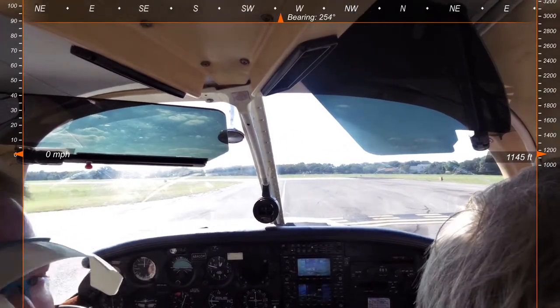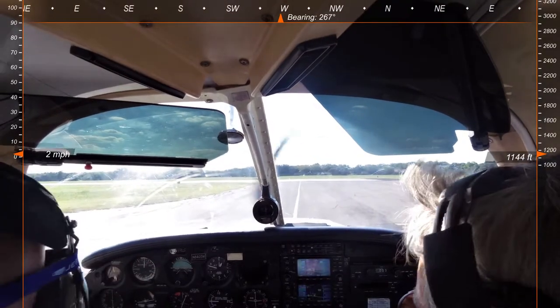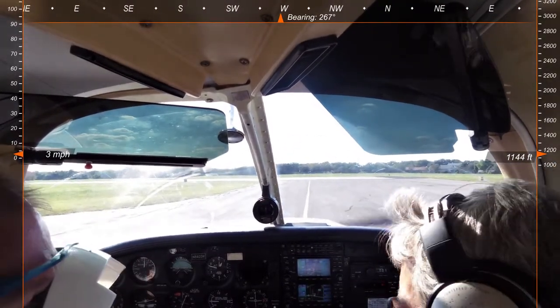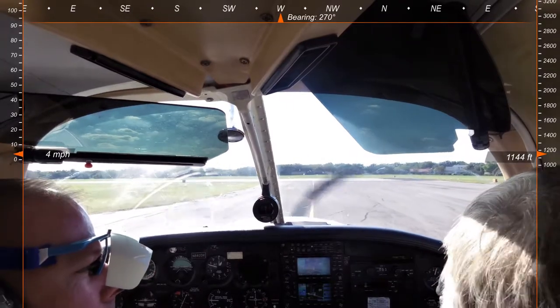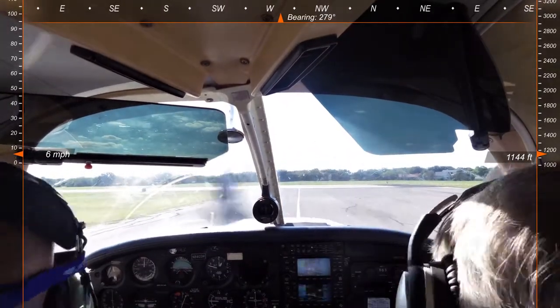That guy just whipped around behind there. He was just taxiing so fast. Yeah, did you see what he did behind us? Yeah, that's why I was a little... Yeah, I heard him going by behind us. Okay, final's clear, except for that bird way out there. Runway's clear.